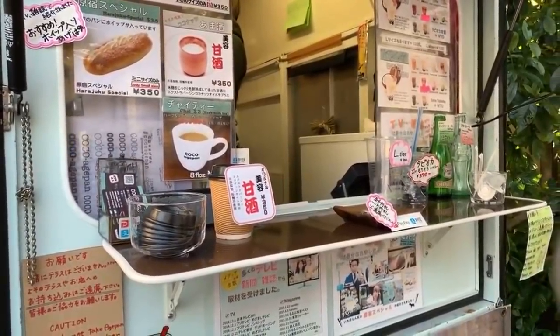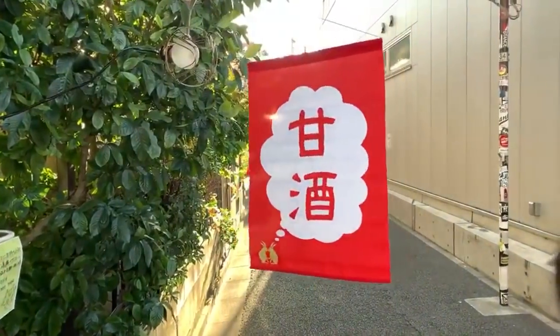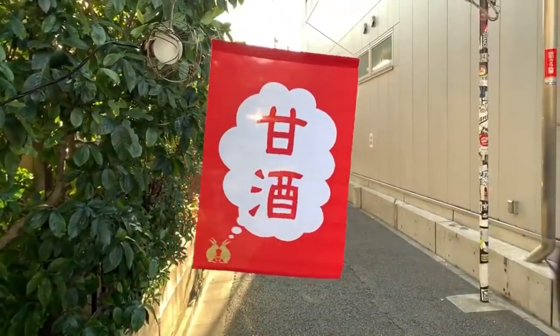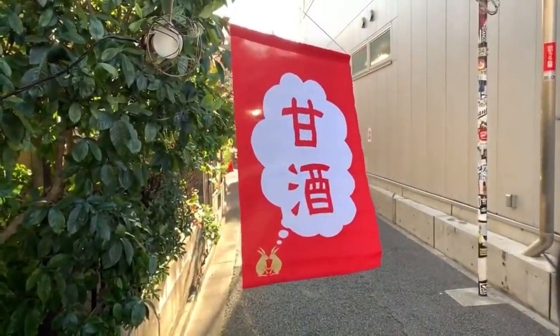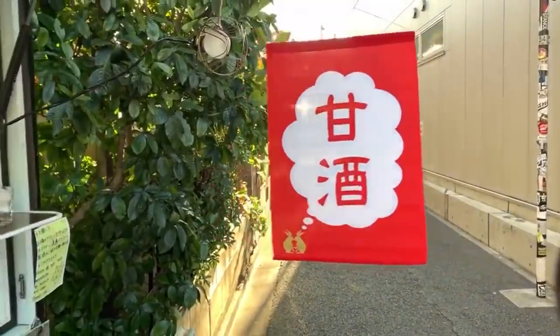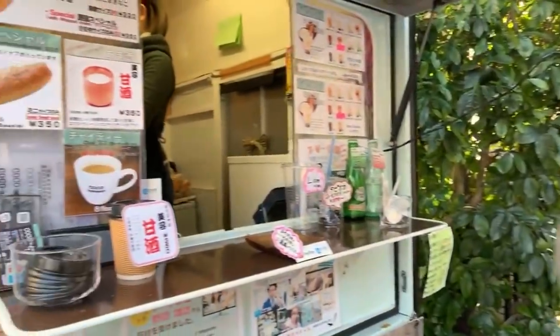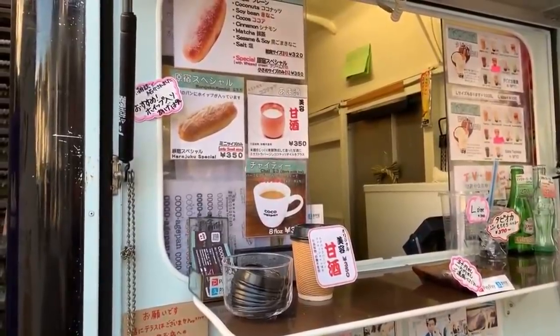That's what amazake looks like there in kanji. Amai means sweet. The first kanji means sweet, and the bottom one means sake or booze. So it's like sweet booze, sweet sake, but it's not sake. There's no alcohol in amazake, so you don't have to worry about that at all. Yeah, it's healthy.